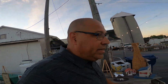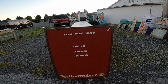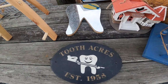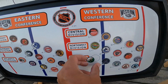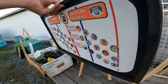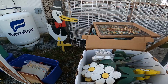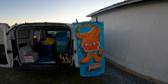But it's gonna be a gorgeous day today, and we got a nice spot. Love that new sign that Kate put together. All right, time to set up. One too with all the magnets, and it's double-sided, so you can keep track of the teams. And the Stanley Cup just finished. I believe the Colorado Avalanche won. But yeah, we got to get set up here and get going. Love the Garfield that we picked.